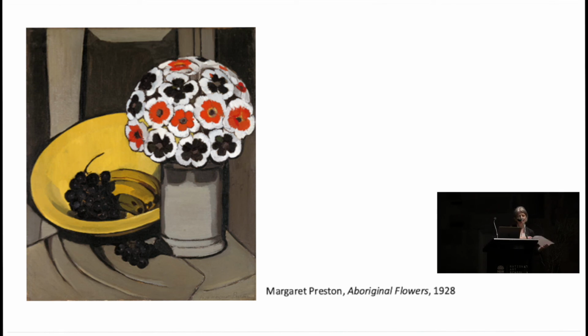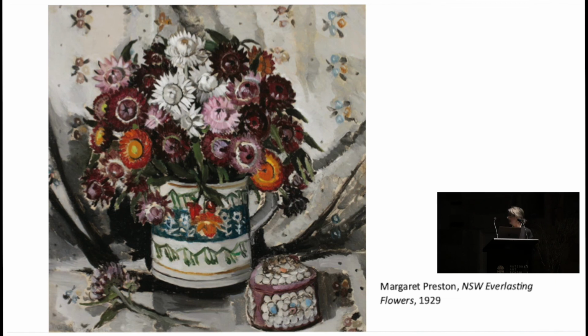So I think in some ways these spheres overlap. So this is the famous feather flowers, and this is the 1929 image of everlasting flowers with the shell box. So in this work, it's not really my aim to interpret the artwork in art historical ways, but rather to take up some of the arguments about how to interpret Preston's practice of using Aboriginal women's craft work within her paintings.